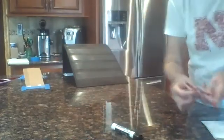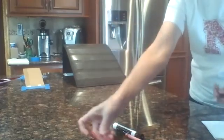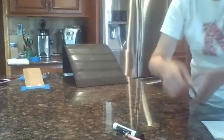And then I decided to find some things around the house. I'm going to move the balls out of the way here. All right, I have a marker, a crayon, a red pen, and a pencil. Let's see how these do going down the ramp.